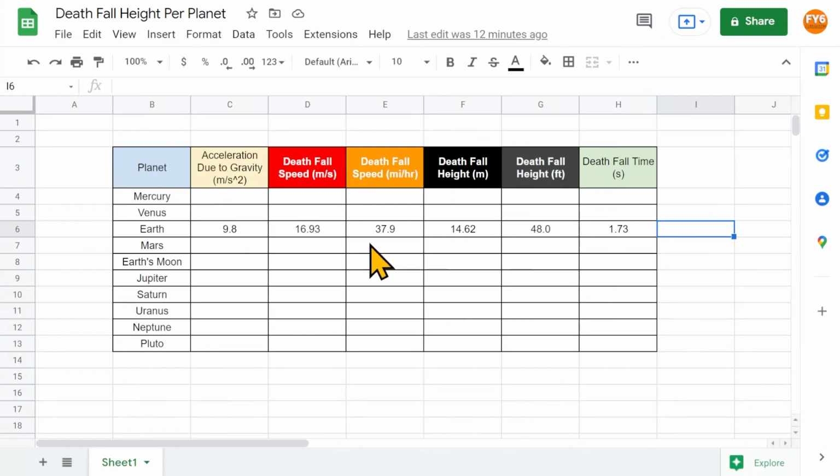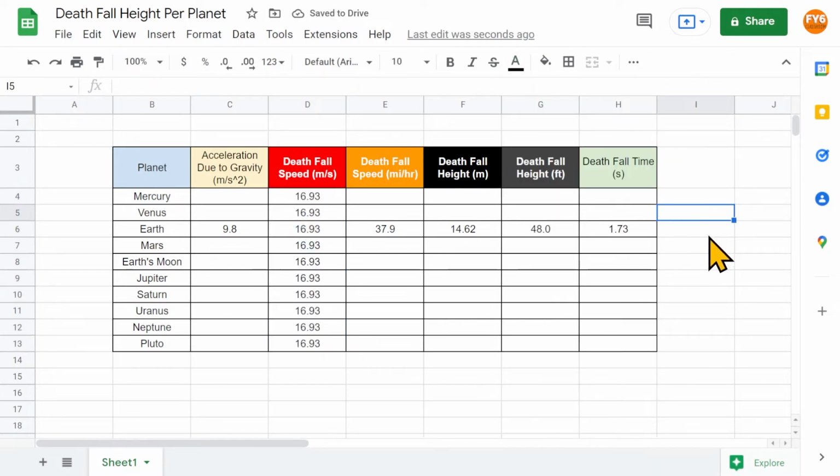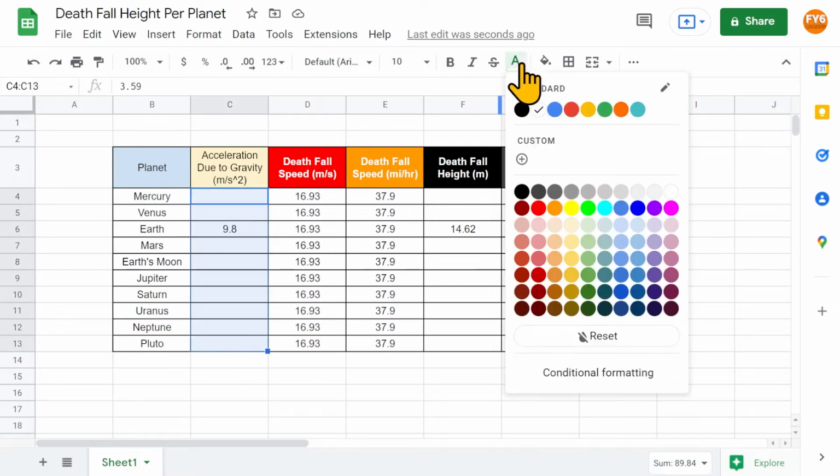Basically, I went ahead and plugged in all the calculations, but the main thing is we know that if you fall 16.93 meters per second, that's the speed at which you're going to have a 50% chance of death, which is also 37.9 miles an hour. So for these two columns, these numbers are just going to stay the same. However, the acceleration due to gravity on the different planets does change, and I have those put in here for us to look at.